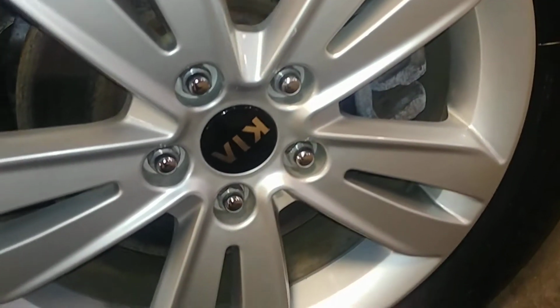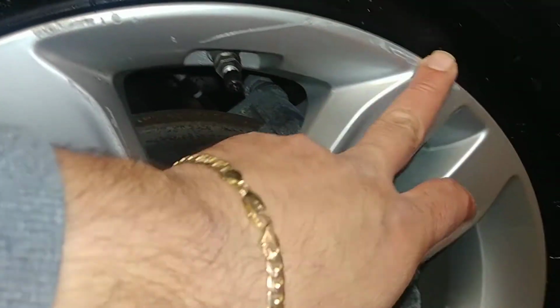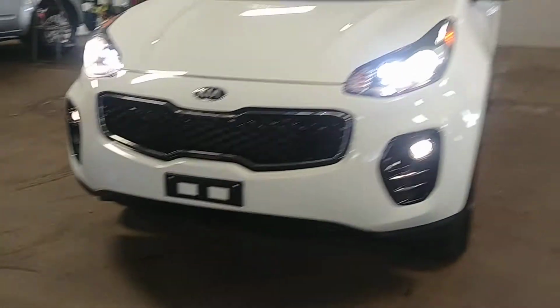They have some curbing. Very minimum. About 2 inches here. Some scratches here, about 2-3 inches. All right. Let's check it out. Fog lights, headlights. Everything is working, folks.